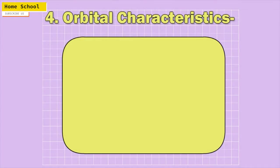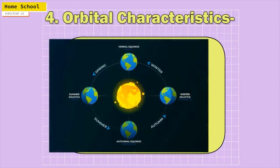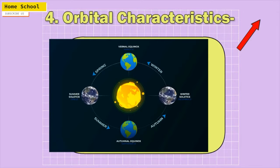Number 4. Orbital characteristics. The Earth orbits at just the right distance from the Sun to support life. It has a stable orbit that keeps it from colliding with other planets or objects in space. It also has a tilt that creates seasons, which is termed as solstice and equinox. You can watch this video to know how seasons are caused.